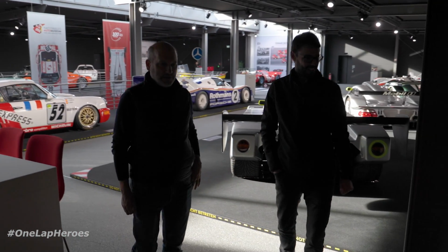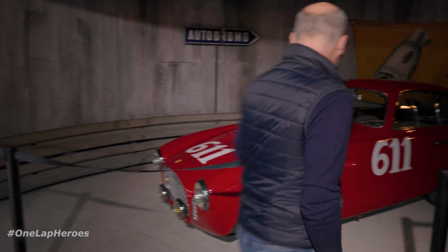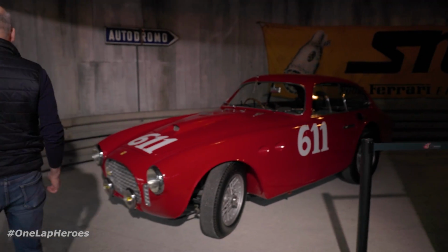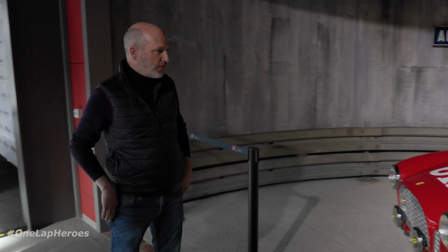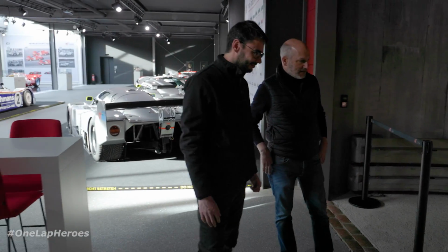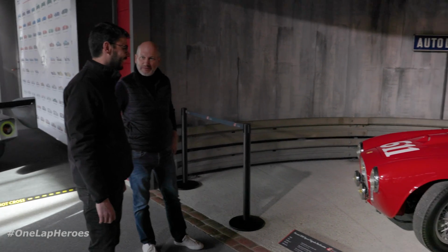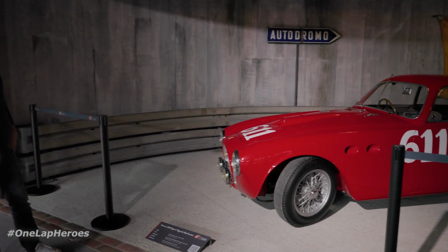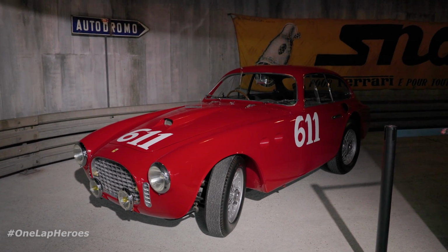What do we have here? But then we have another very significant car here. Let me open this so you get a better picture. This particular car won the Mille Miglia in 1952 with Giovanni Bracco. And Giovanni Bracco wasn't even supposed to race in the Mille Miglia because Villoresi was supposed to race, but he hurt himself in the Swiss Grand Prix, so couldn't compete.